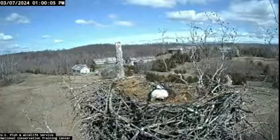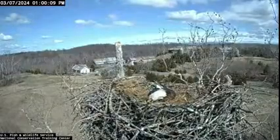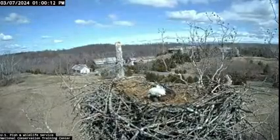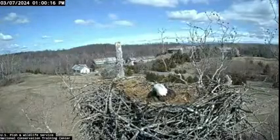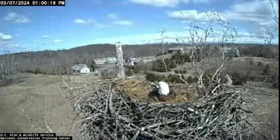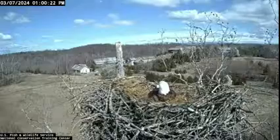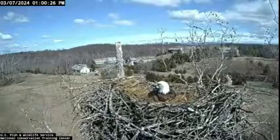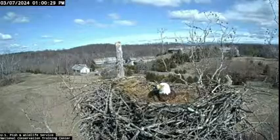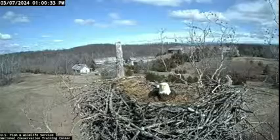We're looking at a live view of a large bald eagle's nest here at the National Conservation Training Center. We're located near Shepherdstown, West Virginia in the beautiful eastern panhandle of West Virginia, very close to the Potomac River. In the background, you see the buildings of the National Conservation Training Center. This is the home of the U.S. Fish and Wildlife Service and our main training facility for the entire country.